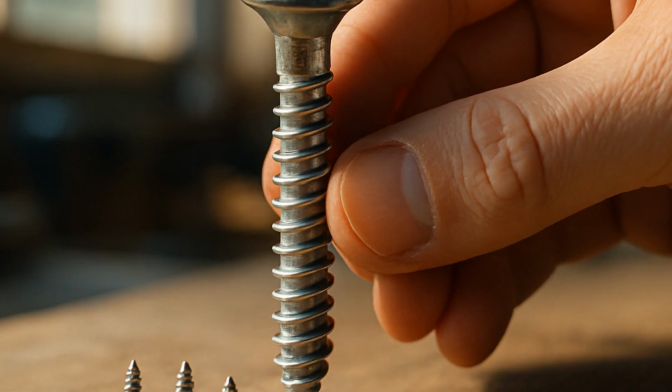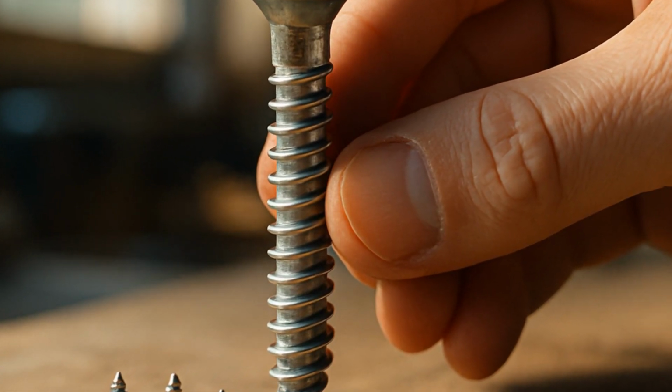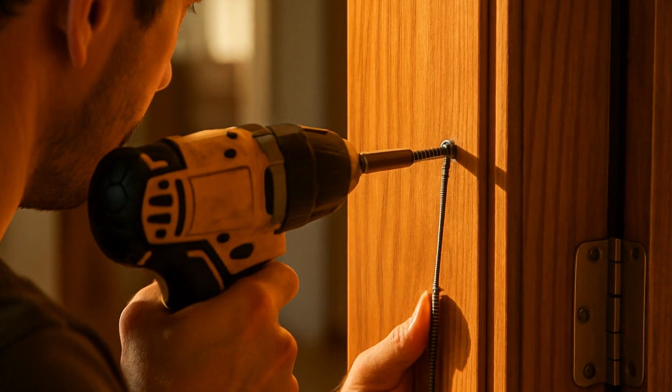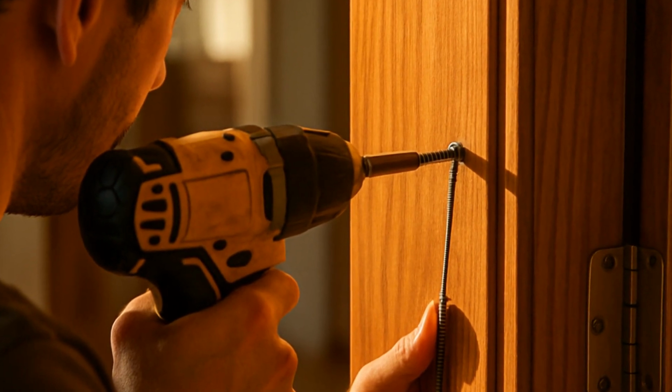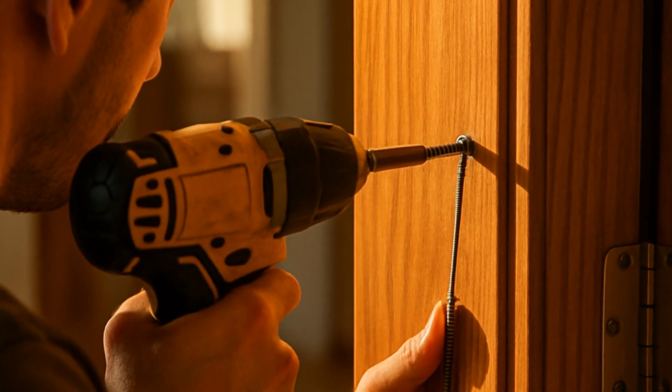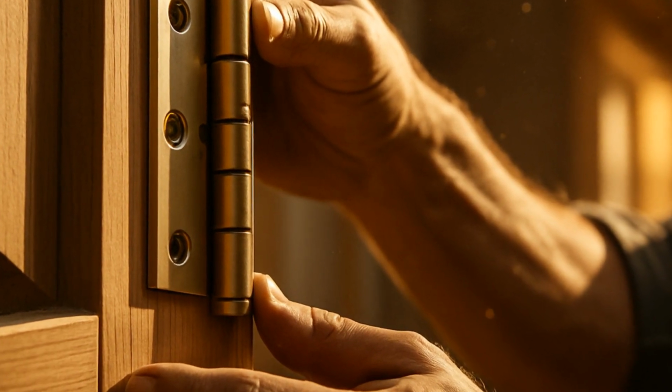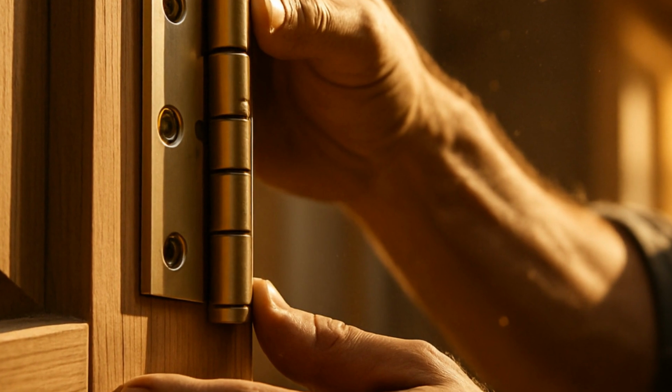Let's get into steps. First, you swap out those teensy screws in your door frame for 3-inch monsters that dig straight into the studs. Honestly, this costs you $2 and gives about 600% more resistance to anyone trying to kick down your door. Pro tip, your local hardware will have these.